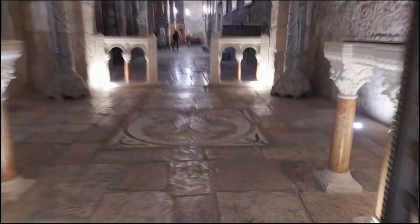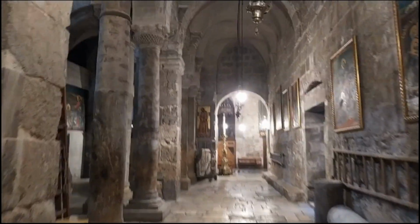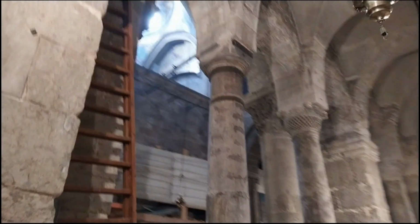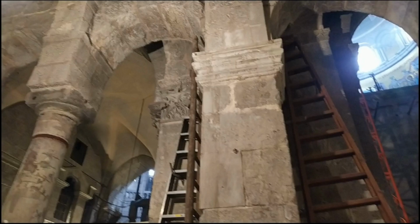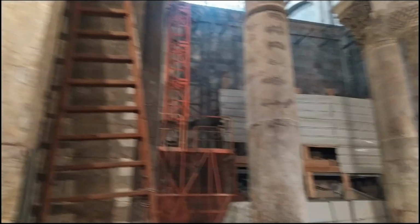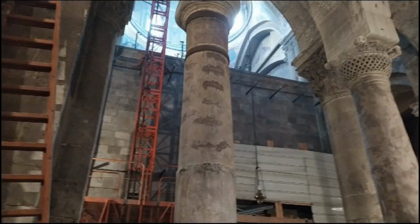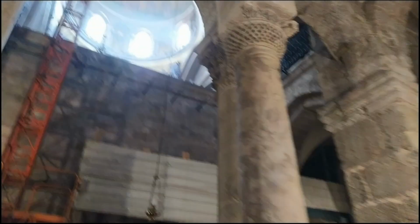So this church is shared by many different Christians. I was just walking over the sign of the Byzantine Empire. They're the ones who started to build the first church here. If you look up here, you see a lot of pillars, big, huge ones like these. This is from the Crusaders. They came here in 1099, but there were churches before. So instead of building from scratch, they built on top of the church that the Byzantine Empire had built here.